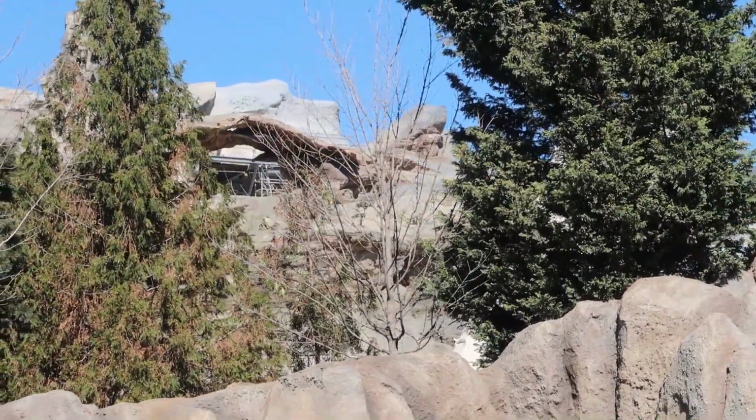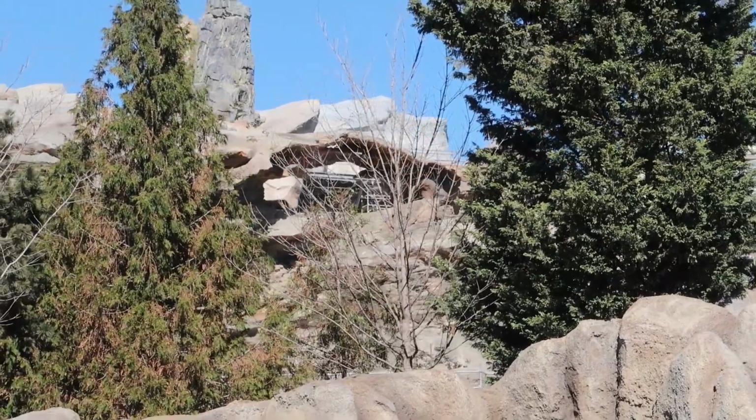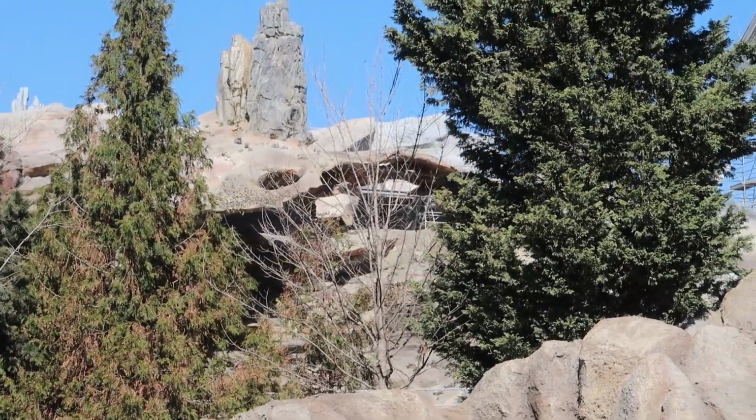Then we come to this. This is going to keep bugging me. This archway where I can see the building behind it. Ugh, it just drives me nuts. I hope they figure something out for that.